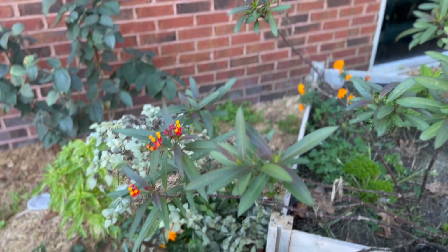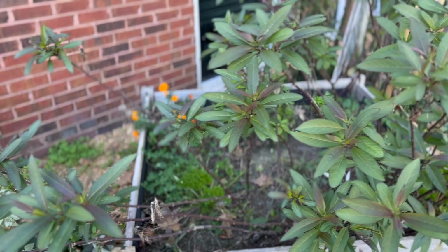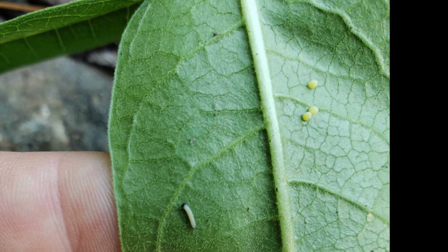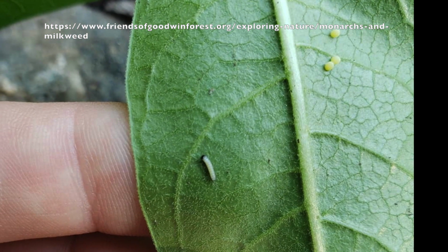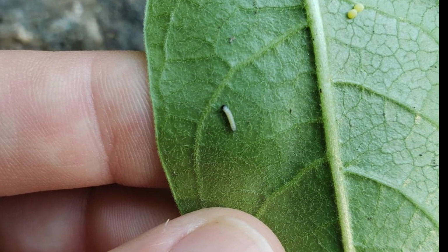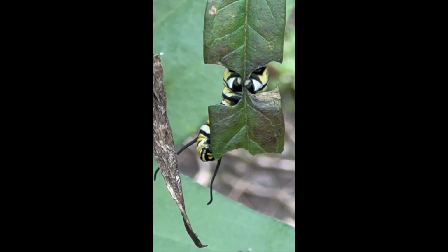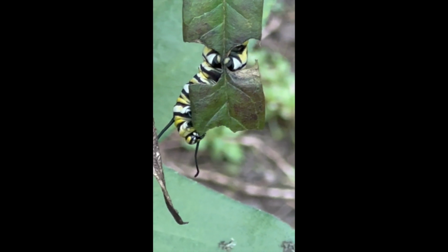Milkweed serves as the monarch butterfly's nursery, a place where they lay their eggs. Milkweed is the only host plant for the monarch caterpillar. Why milkweed? Well, it's because this seemingly unpalatable plant contains toxins that make monarchs taste nasty, deterring predators.